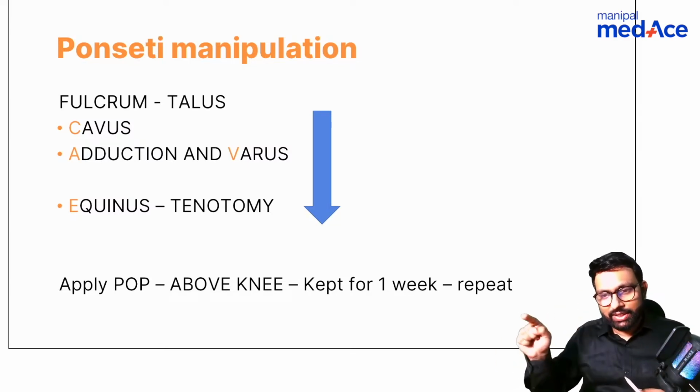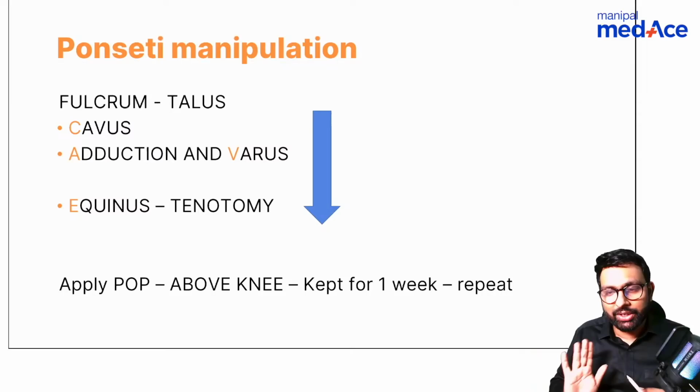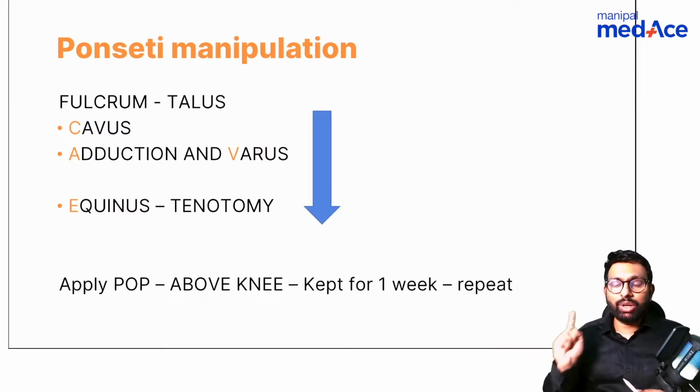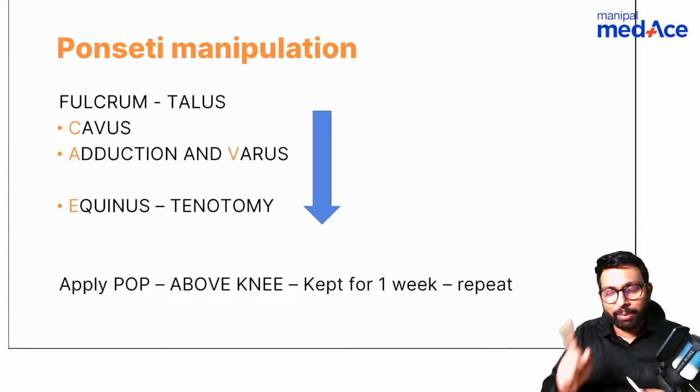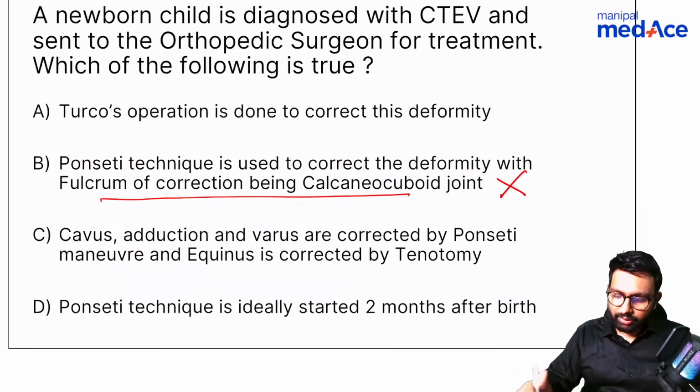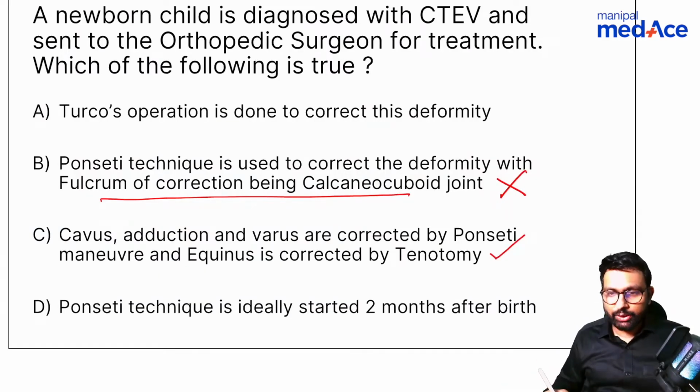Although Ponseti himself introduced tenotomy, it is not a manipulation technique. You have to take the patient up to the OT and do the tenotomy. So equinus is only corrected by tenotomy. Ponseti's maneuver or manipulation cannot correct equinus. Is this understood, Shabir? So in Ponseti, cavus, adduction, varus is corrected, and by tenotomy equinus is corrected, and then you apply above knee POP, which you keep changing every week. Okay, this is what is done in normal Ponseti's technique. So this option is actually correct.